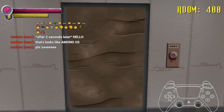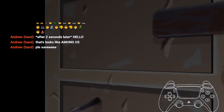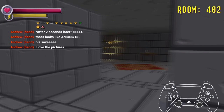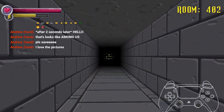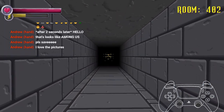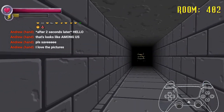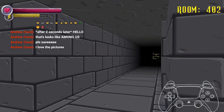There's 1,000 rooms. We are almost halfway. You love the pictures? Me too. Keep in mind, we won't get another save for another 100 rooms, so let's try not to die. Oh, nope. Okay, I know exactly what this is.